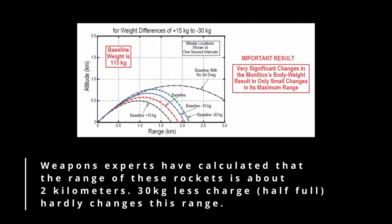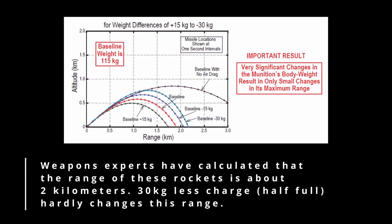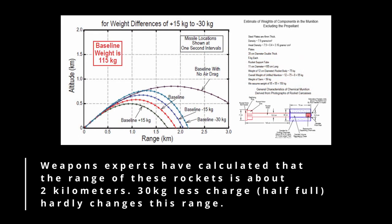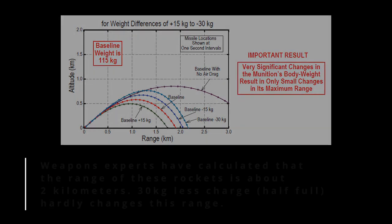After the UN report appeared, several weapons experts looked into the range of these unusual rockets. The calculations showed an average range of 2 kilometers. But perhaps more importantly, a difference of 30 kilograms of charge hardly changes the range. This means that even a half-full missile will fly very little further.